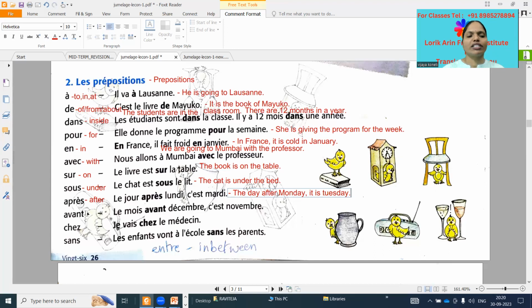And next one, avant. Avant means before. So, le mois avant décembre, c'est novembre. The month before December, it is November. D'accord?